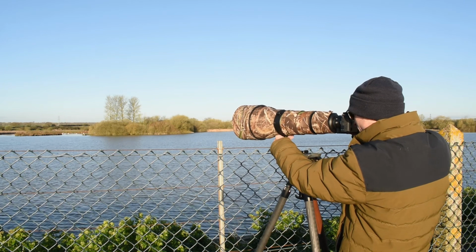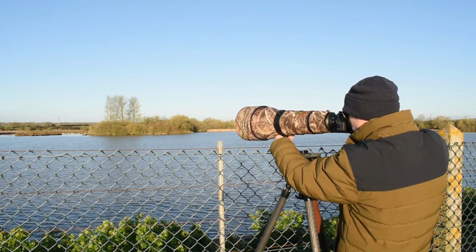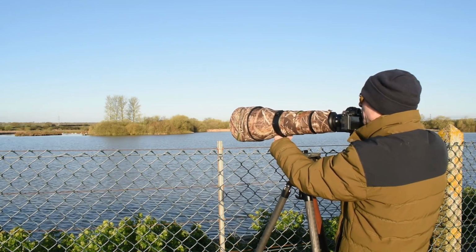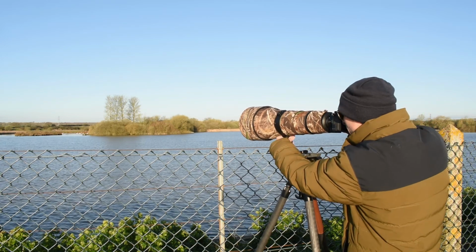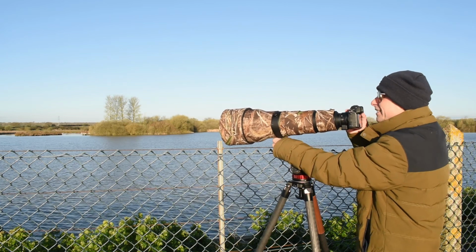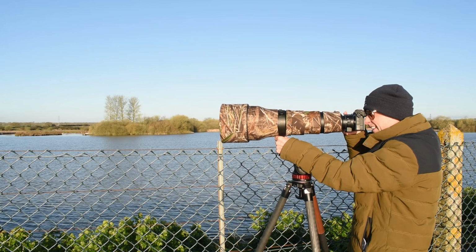The heron's chasing off the egret. That's crazy. And it's a shame. If I'd had my zoom lens on, I would have got them both in the frame. But that was a bit of nice footage there. So what a fantastic morning this is. We've had mallards chasing each other, male mallards chasing the females, and as I say, I've had herons coming back in again, which is great.